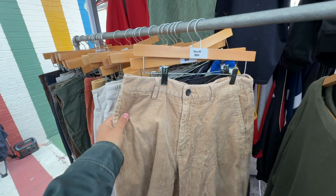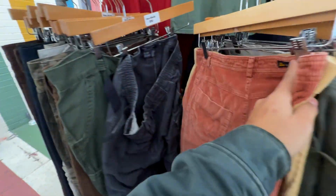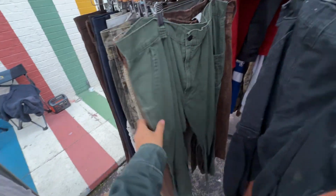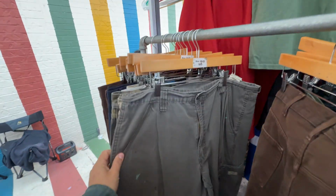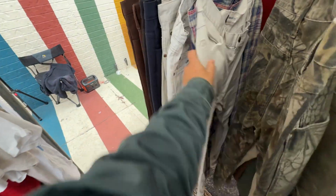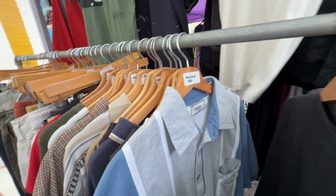A couple different things. These are some bottoms. The shorts I normally put at $20. This orange pair I had at $35 because they were like 70s pants. This one I believe was $35. Good pieces, vintage Levi's, cargos, $35 for the camo pants. That's a little idea. I always do between $30 to $35 for bottoms, $20 for shorts.